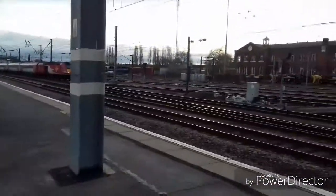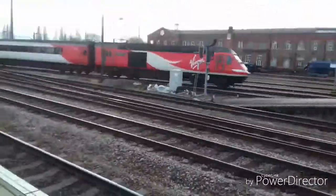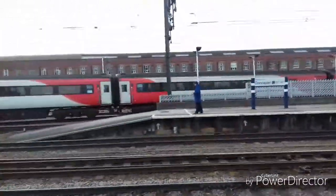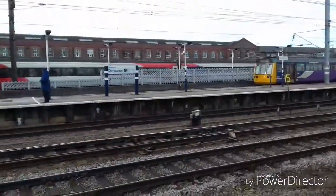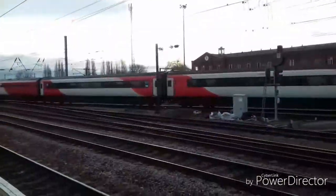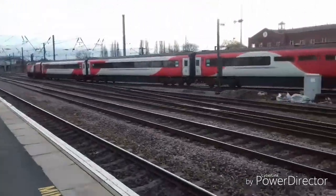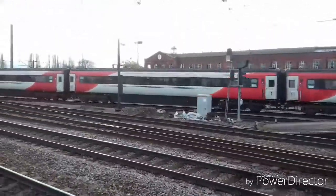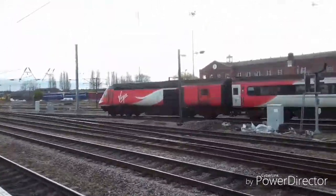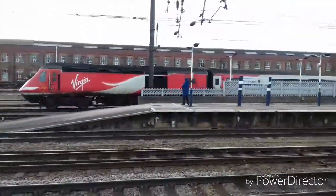Pulling in is 43308 Highland Chieftain, which is on the wrong service. It's going to the wrong Scottish destination, going to Aberdeen instead of Inverness. 43308 Highland Chieftain and 43307, a nice matching pair there, for Aberdeen.